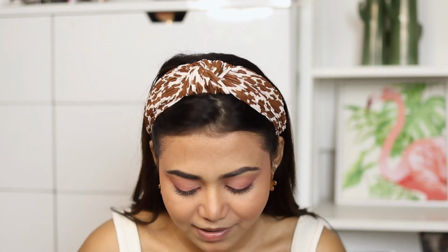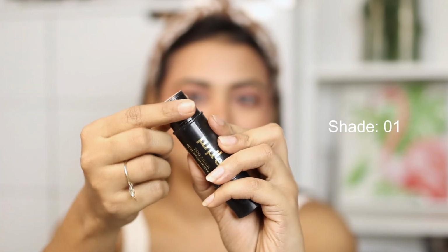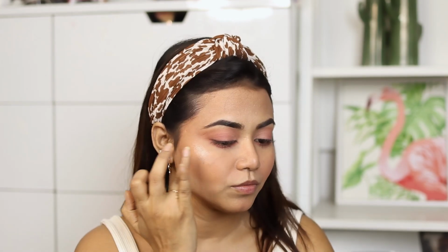I was looking for a stick highlighter because she used one, and I cleaned everything up, I reorganized everything, but I couldn't find the stick highlighters. Apart from two, one was Mars's and one was this purple stick highlighter. I don't know where all the rest went. This is the purple Too Much dual highlighter, so I'm going to use this shade right here. I have to apply it directly on my face like this. I'm going to use my finger to blend it a little.